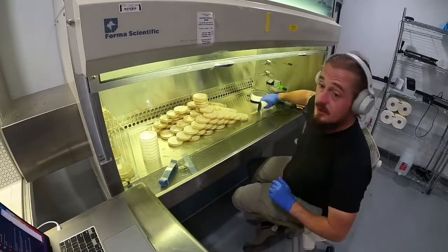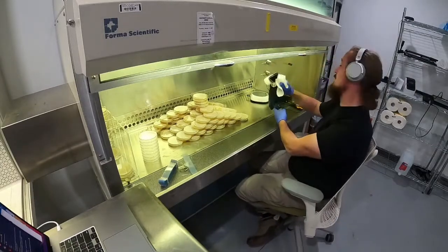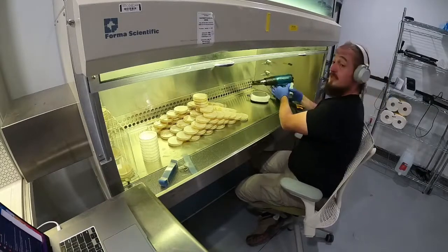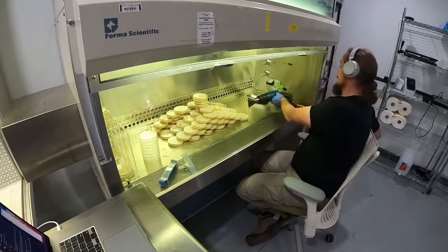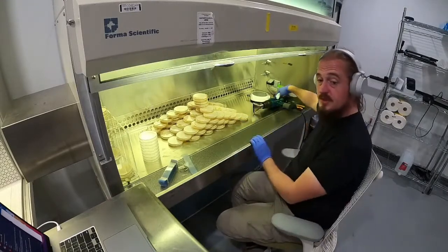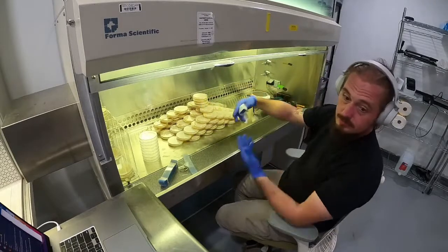Did you notice that the first thing I did is I picked this up and I put it in my sterile airflow? Then I'm sterilizing it. That's how you prevent contamination from blowing from this into my agar plates. That's it.